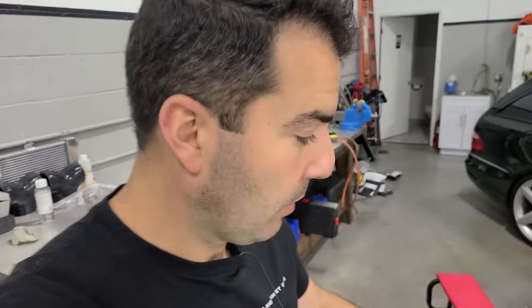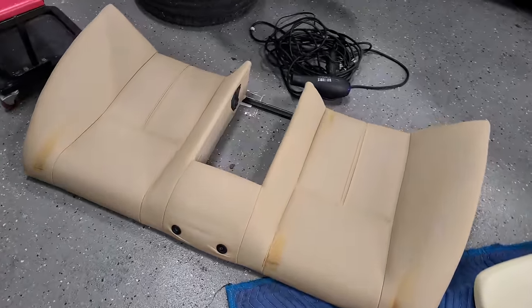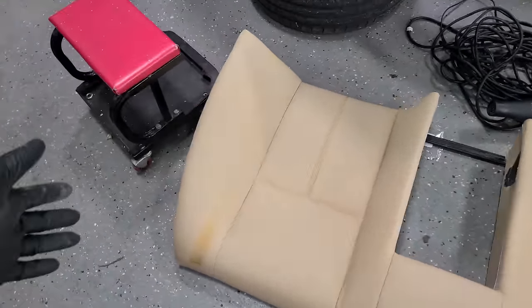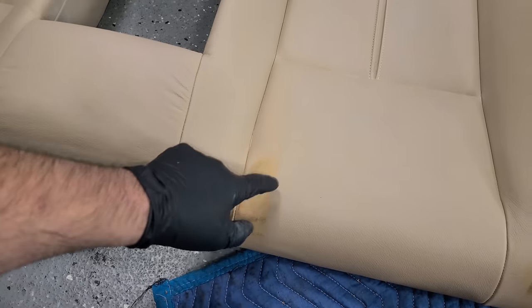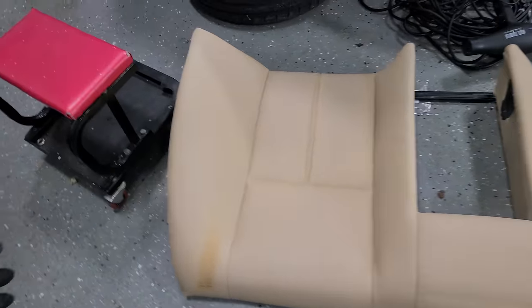All right, guys, it's the next day. There's about 8 hours worth of labor into what we have done so far, which is looking very promising. Oh my gosh, was this a lot of work. But look at this. The seats weren't even that bad. So this is obviously where the seat belt straps were resting for a long time. But overall, the leather seems to be in excellent condition.